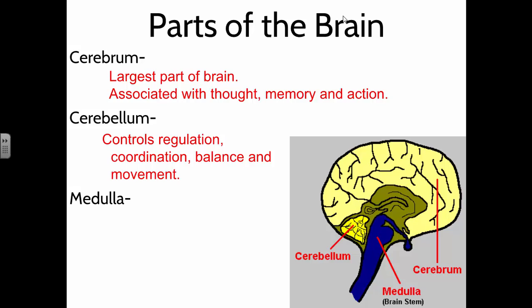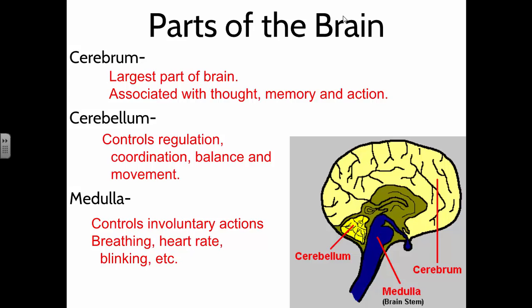The medulla, down here, is also sometimes called the brain stem. That controls our core activities that keep us alive: breathing, our heart rate, blinking. Those activities are controlled down here in the medulla.